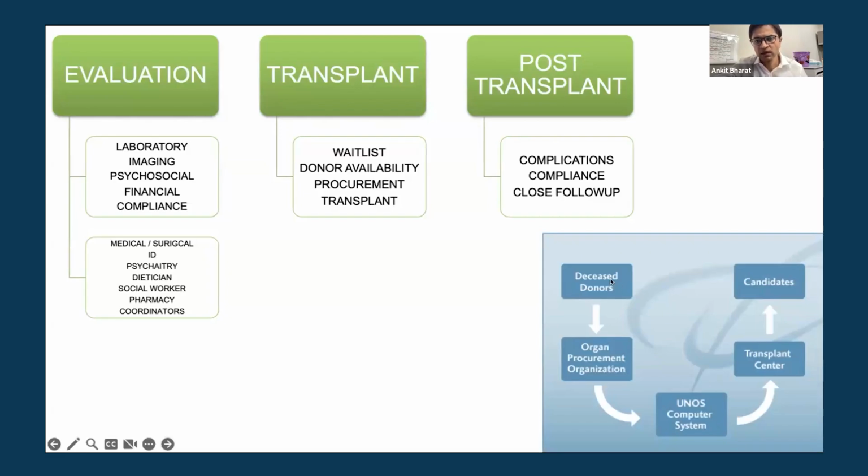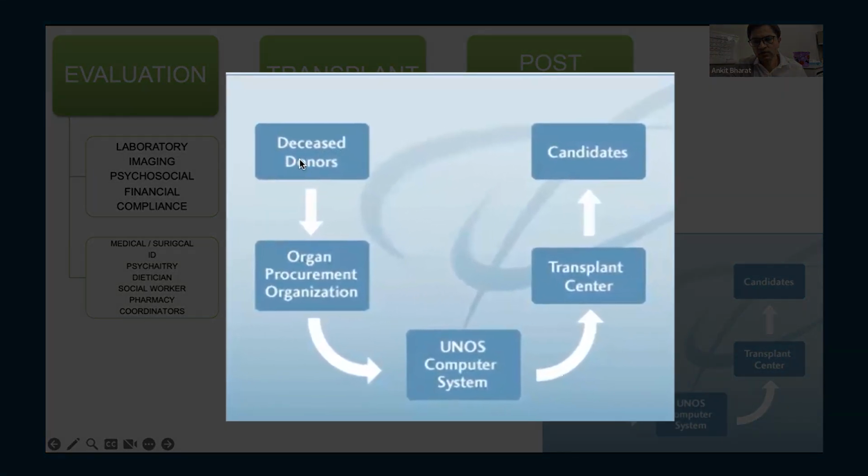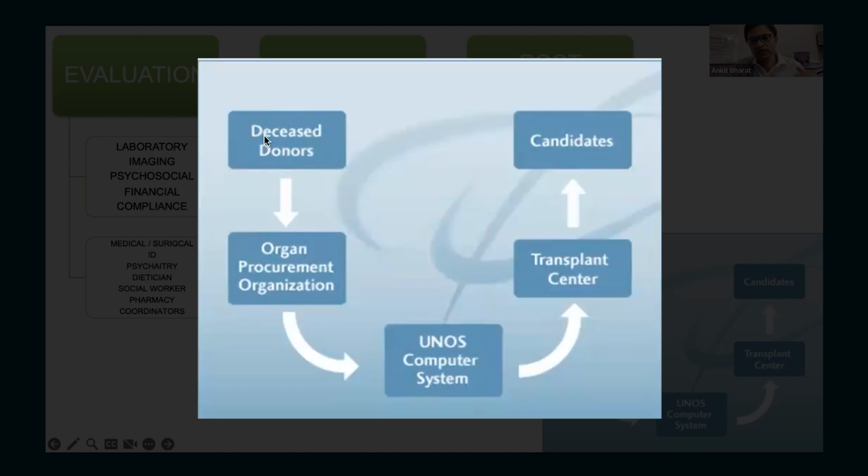And then the bottom right shows you how the flow of organs works. So deceased donors, someone is brain dead or has a cardiac event. Those donors are then managed by, the country is divided into different regions. Each region is managed by an organ procurement organization, which are also called OPOs. And so once they take over the management of the donor, they will inform the UNOS, which is the federal body that I mentioned that controls all the allocation. They will start making the calls to the respective center based on who's listed. And then the center will take the organs and transplant their candidates.